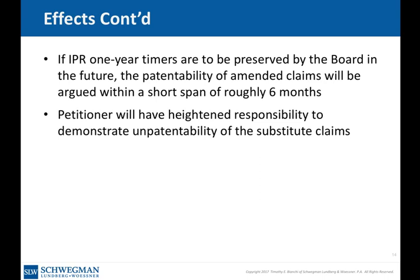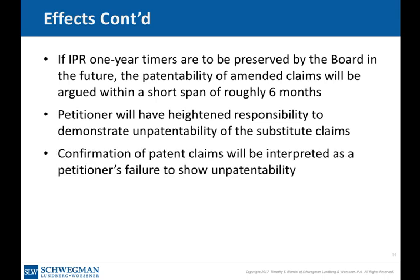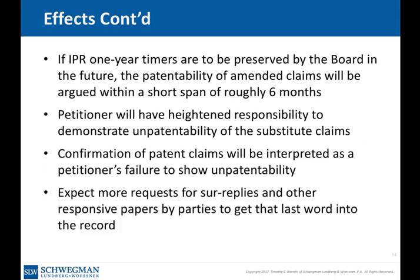In any event, the petitioner is going to have a heightened responsibility to demonstrate unpatentability of the substitute claims. Any resulting confirmation of patent claims will likely be interpreted as a failure on petitioner to show unpatentability. So now the petitioner has a little more on its plate than just to obtain institution of trial. The petitioner also has to show that any amended claims are unpatentable at the end of the IPR.